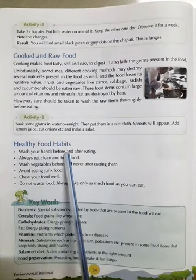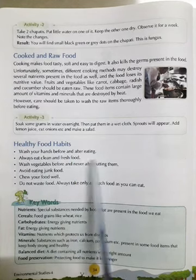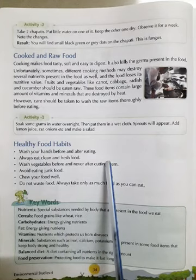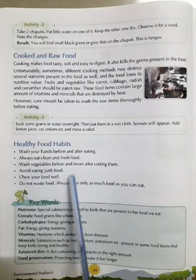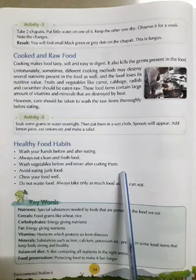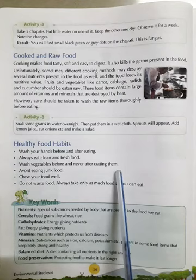Now, healthy food habits. Wash your hands before and after eating. Always eat clean and fresh food. Wash vegetables before and never after cutting them. Understand this and follow these also.